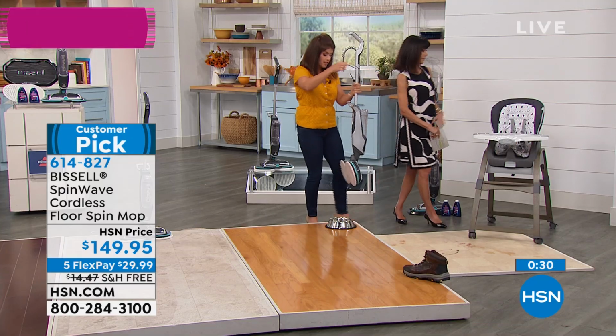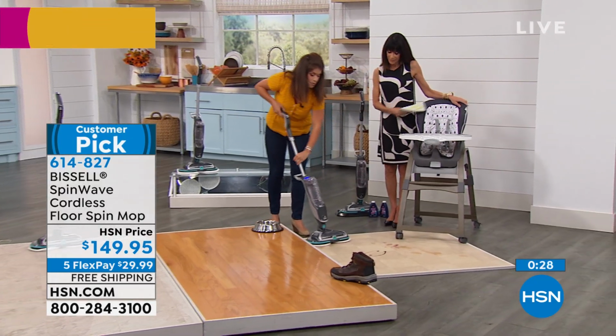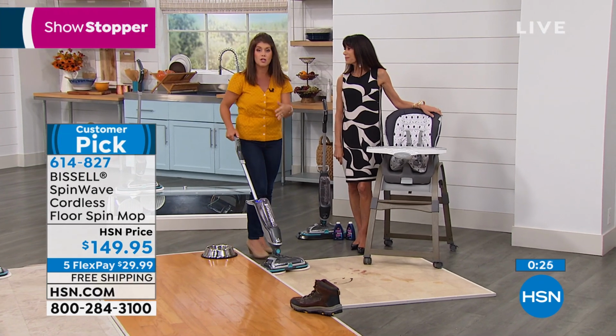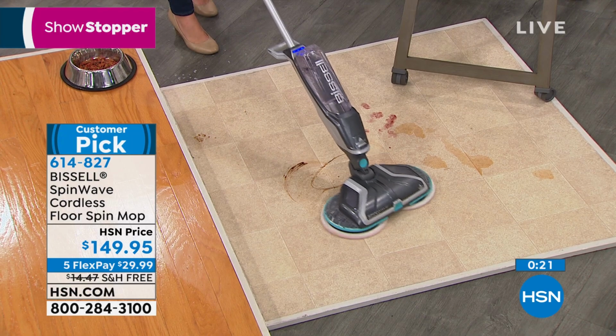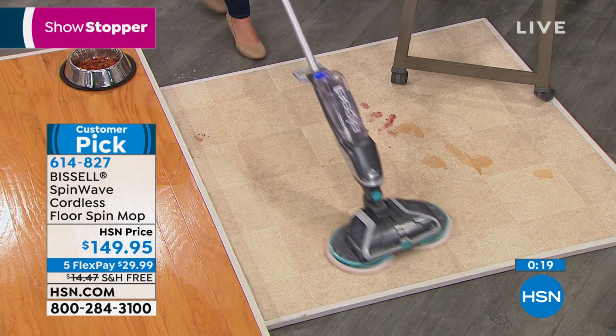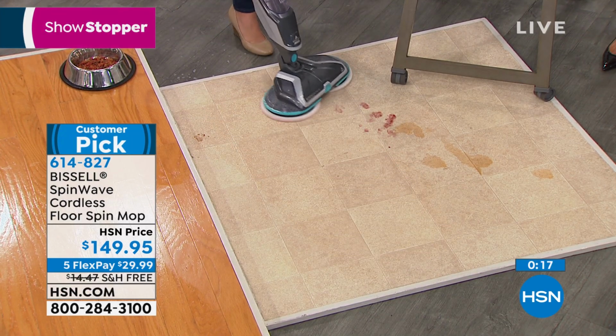I'm not switching out the formula here, because the multi-surface formula is perfect for your wood, safe on your wood, but also look right here, caked-on chocolate on tile, marble, travertine. You don't switch anything. You just spin, wave, and go. That's all you have to do.